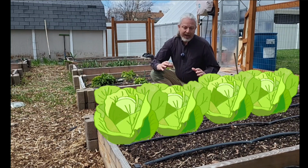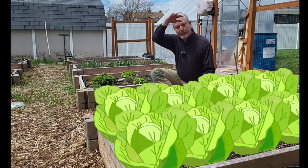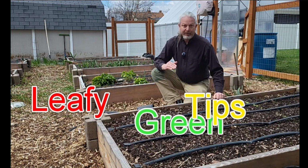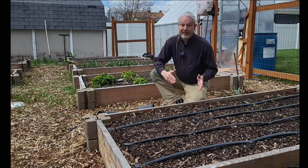For example, a cabbage plant can grow to be 2 feet wide and 2 feet tall, but you can actually eat a lot off a single cabbage head, so just make sure you've budgeted the space for it, okay? Leafy green tips. Lettuce, kale, and spinach are all very easy plants.